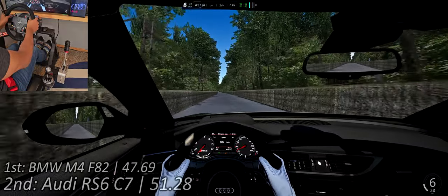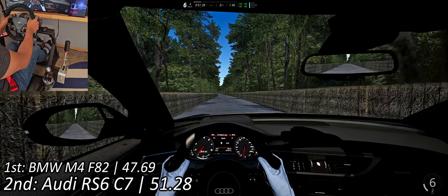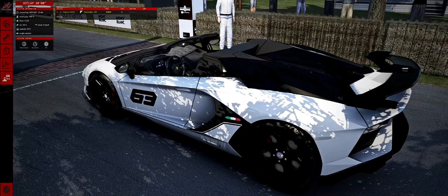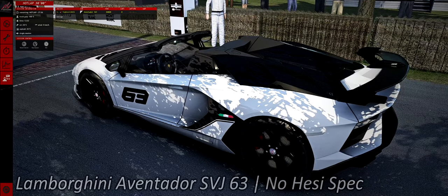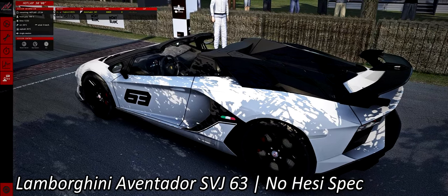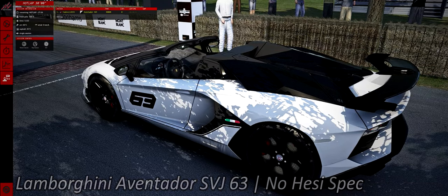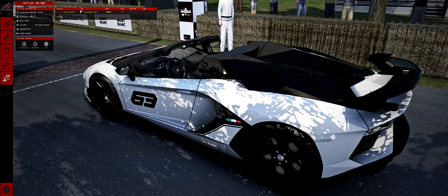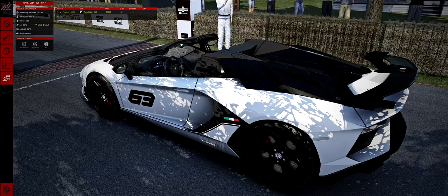51.285. That puts us in second place behind the BMW's 47.693. I just didn't feel too comfortable in this car. Moving away from German saloon cars, we have an Italian beast, the Lamborghini Aventador SVJ 63 NOHESI spec. 847 horsepower, 805 newton meters of torque, all-wheel drive at 1525 kilograms. Let's see if this Italian monster can take out the BMW.